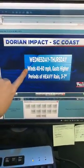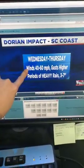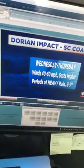Wednesday into Thursday, winds at 40 to 60 miles per hour. Gusts could be even higher. This is the South Carolina coast. Periods of very heavy rain, 3 to 7 inches will be possible.